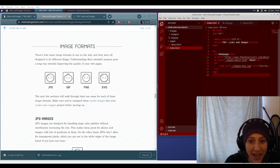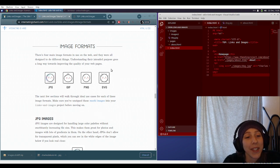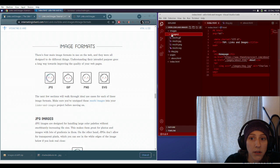I was like, how did they know about my images file? Because it's made in tandem. Cool. There are 4 main image types. Oh, I already did that. But now we have our mochi images in our links, so it's 1 of each. Great.